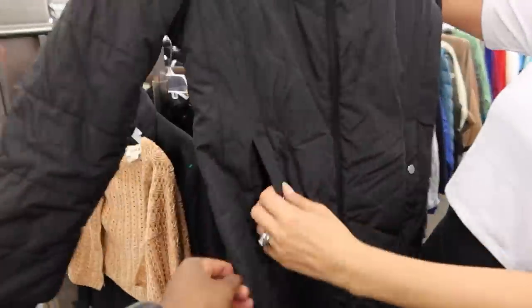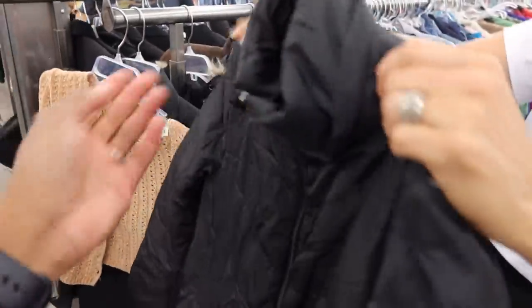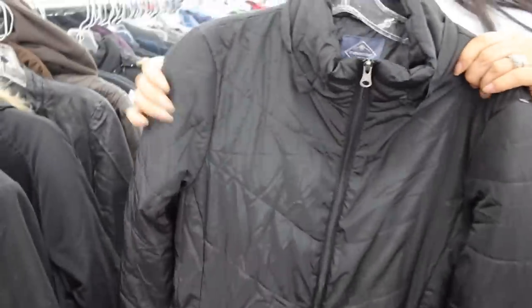Okay. Oh, thank you. Oh wow, look at this jacket, man. It's a St. John's Bay. That's a nice jacket. Is it missing the hood? It's a camel one that we have, remember? It is missing the hood, but it's still a nice jacket as is. That might be good for the rack.